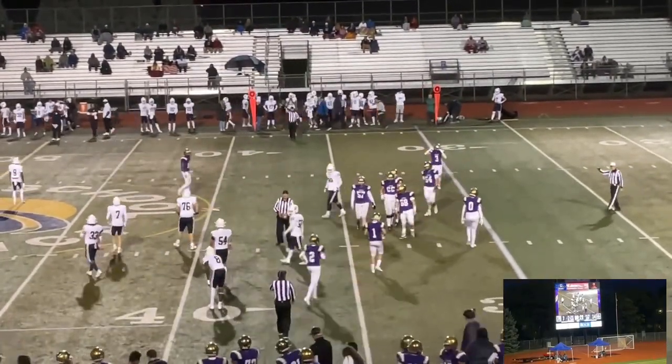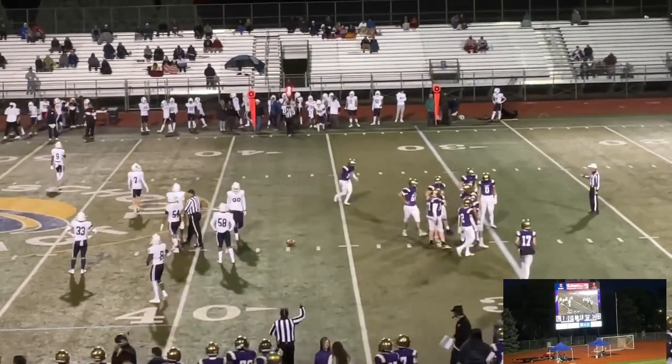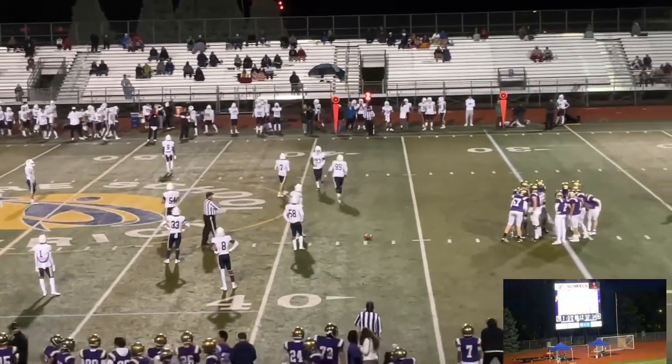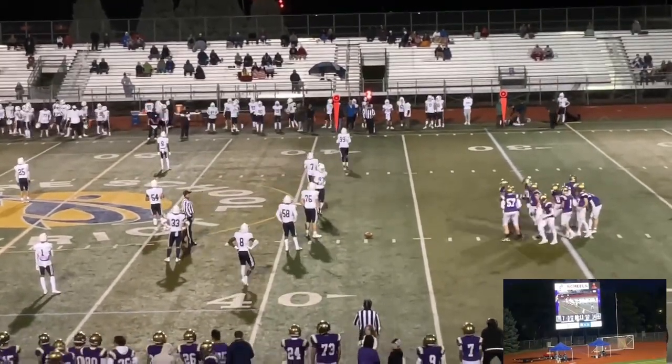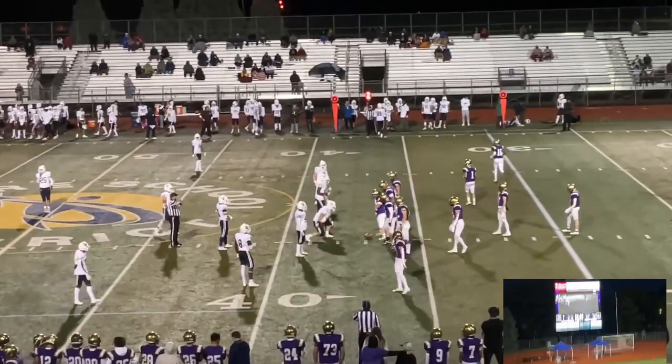That's a tough throw when you roll out to your left when you're a right-handed quarterback. But he squared his shoulders. Delivered it on time. Officially a gain of 8. Second and 2. Ball on the 37-yard line.